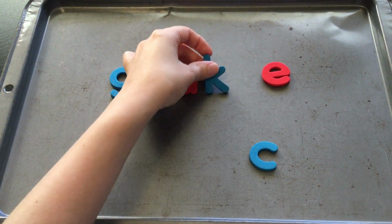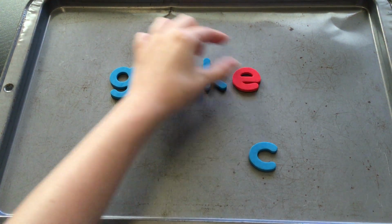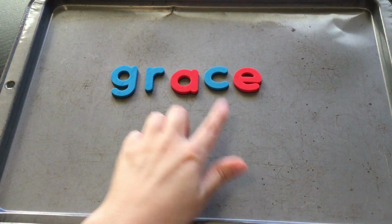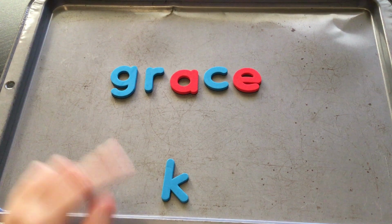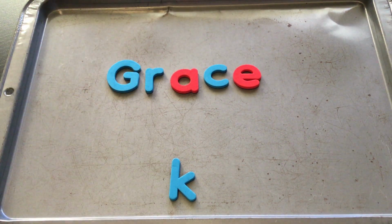So if we first start with the C, we get the word grake, which is not a real word, right? Nonsense word. But we take the K away, we put the clever cat here, and we have it say its S sound, we get the word grace, right? It's Miss Bache-Wiig's name, it's Miss Reed's name, or it can be a word that doesn't even have to be a name. If it's a name, we use a capital letter G though here, right? So Miss Bache-Wiig's name has this clever cat magic E trick in it.